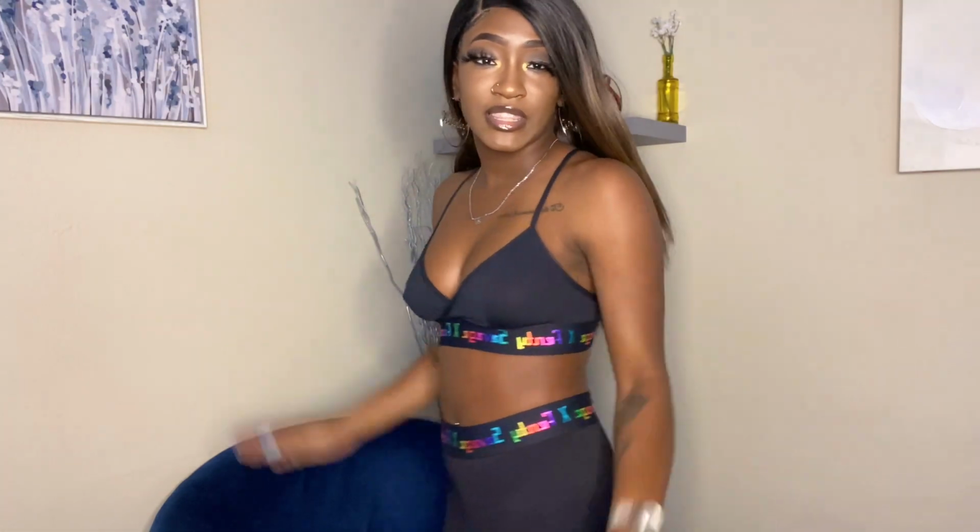Now I gotta go get other colors, but I'm just really excited about this one because it is different, and I think it was limited edition, I'm not really sure, but yes, definitely a good buy. I think I have the membership, so I'm pretty sure I only paid like $20 out of pocket for this plus the shipping. So yep, really, really cute, guys.